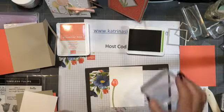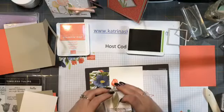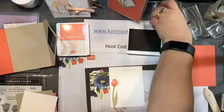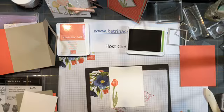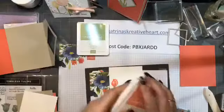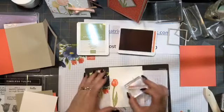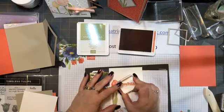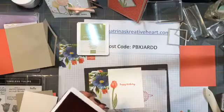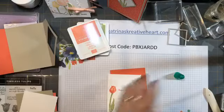And we're going to use, where did I put it on there? Yeah, just like that. A leaf, like so. Then we had the happy birthday. I'm going to do that in Calypso Coral. Bring our layers back.